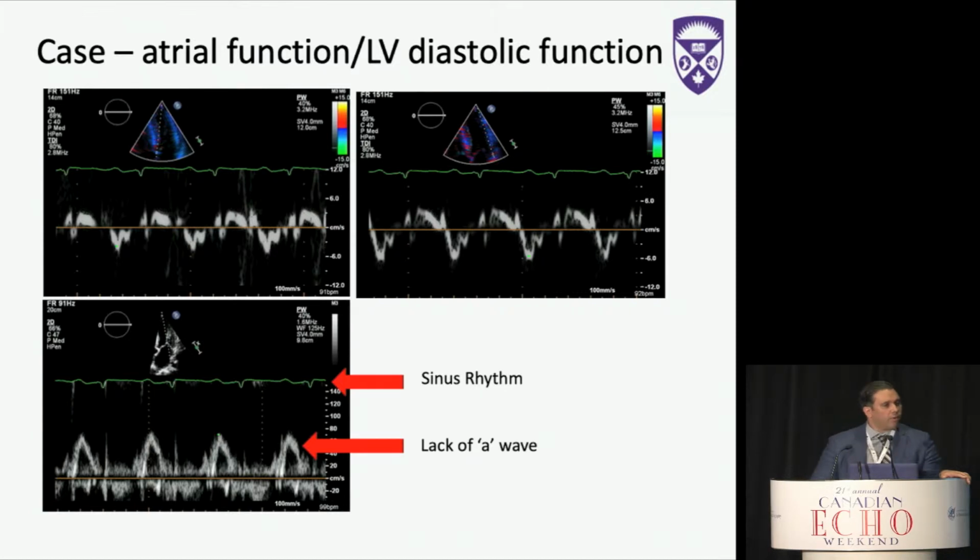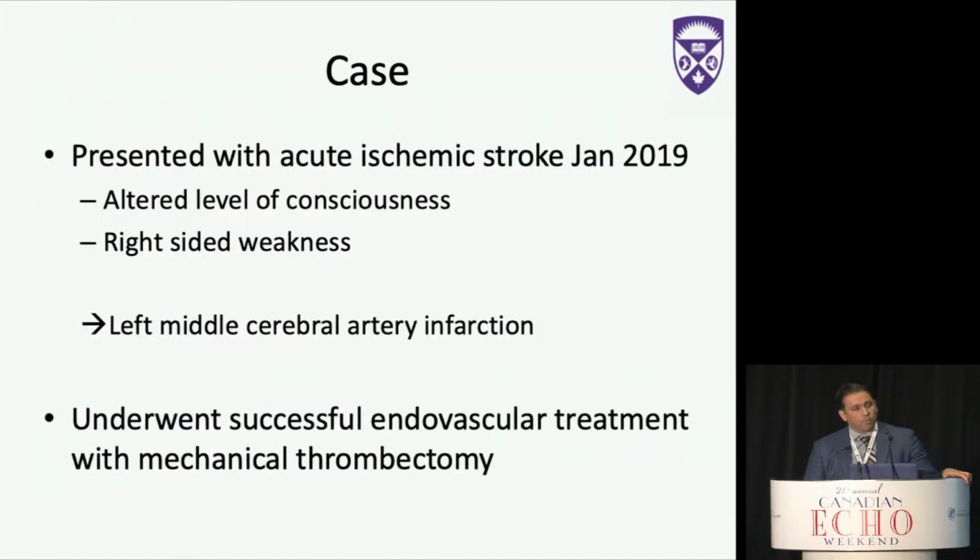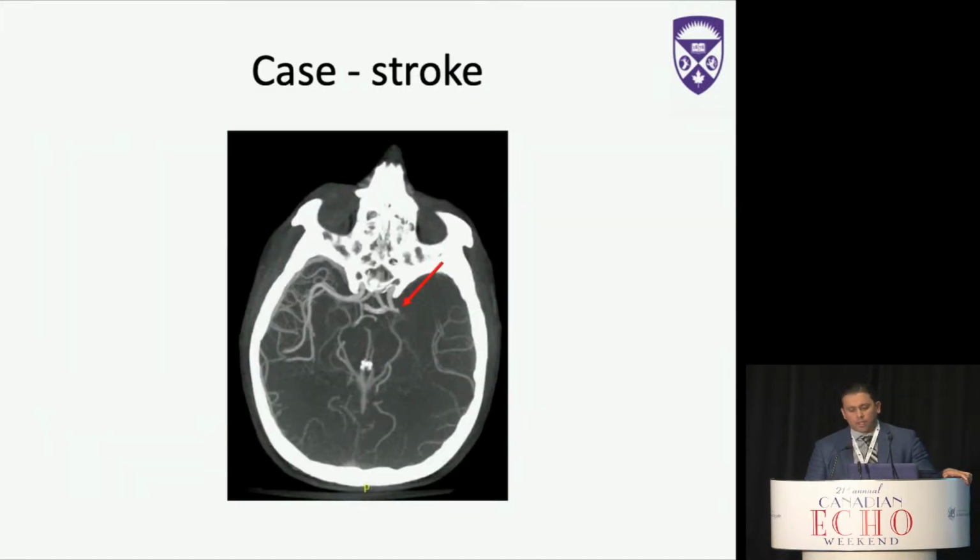I was following him, he was starting to get fairly symptomatic, developing NYHA class 3 dyspnea, and I was starting to look into options for treatment of his amyloid. Suddenly, out of the blue, he was involved in a motor vehicle accident with an altered level of consciousness. He was found to have right-sided weakness and a left MCA territory infarction. He underwent successful endovascular treatment with mechanical thrombectomy. This is his infarction. You can see it's pretty obvious there. He had a nice clinical recovery from this, so he didn't have any significant residual motor deficits.